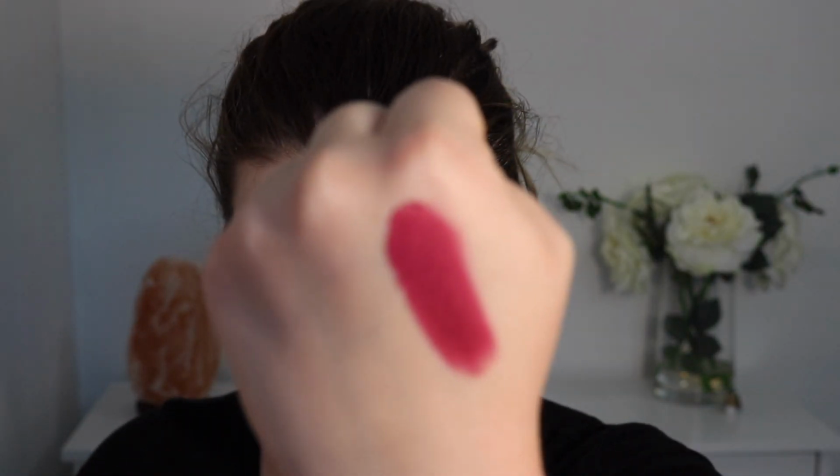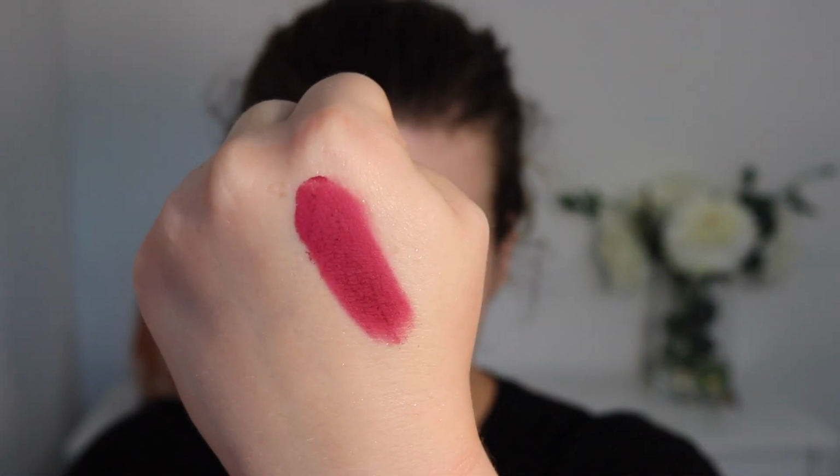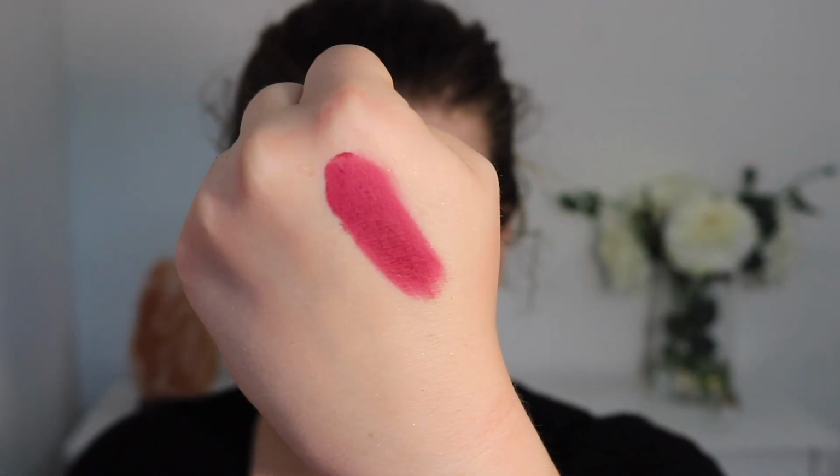And moving on to the final row, the first shade we have here is called Nest Egg. ColourPop describes this one as a rich matte red fuchsia. Very beautiful. I did find a dupe for this one. I'm not sure how good of a dupe it is, honestly. Yeah, it's a little bit too red.